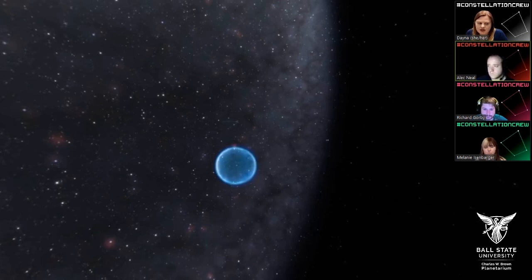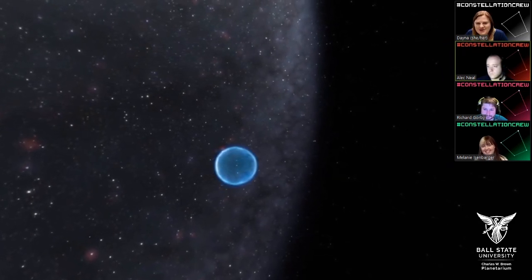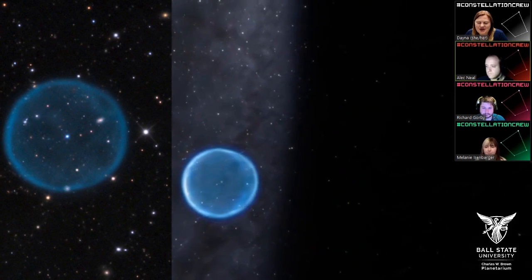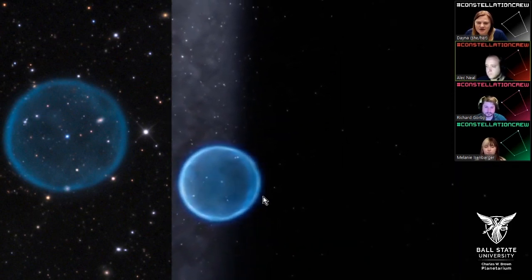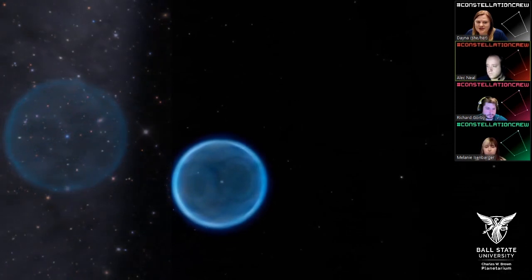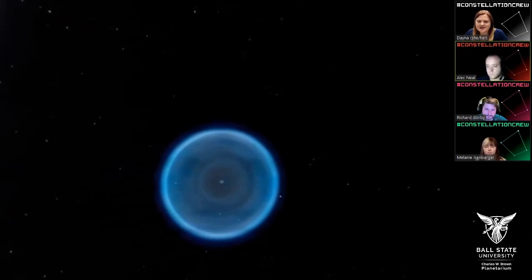Can we actually take this trip in real life? No. We've barely made it outside of our own solar system, let alone to objects like this one here. And so here's a simulated view, and here's a real picture of this object. And this is a nebula. It's a cloud of gas and dust in space. And it's the result from a star like our sun dying.